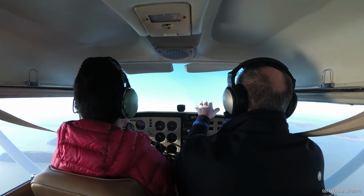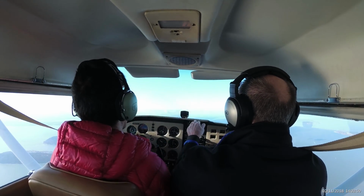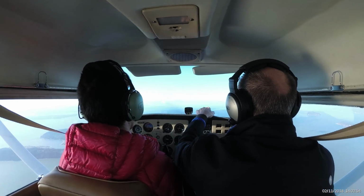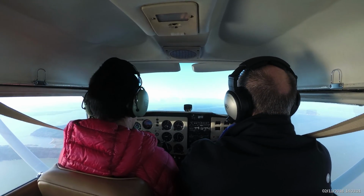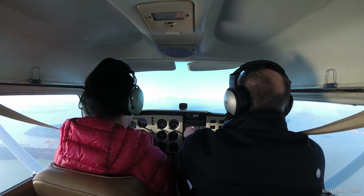Try to stay visual and not doing this. So you need to get the horizon with the cowling of the airplane, get the picture, and just keep it like that. Yeah. That's how you fly VFR. What is the frequency that we need to call? Yeah, it's 118.2.